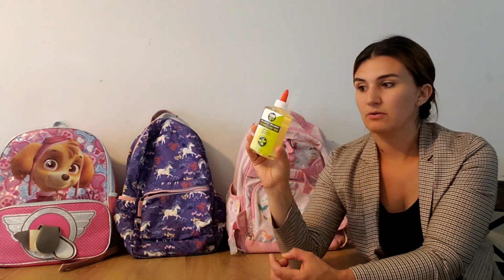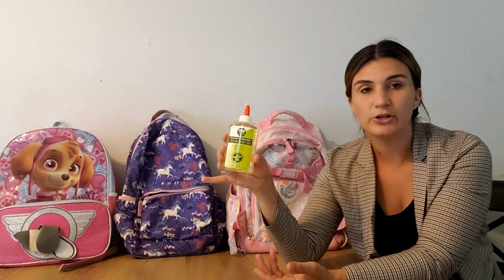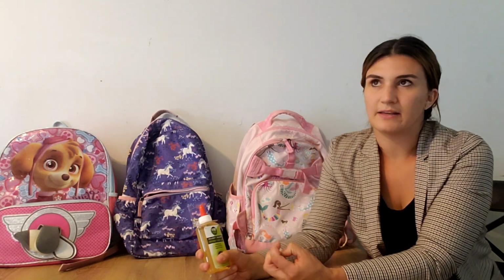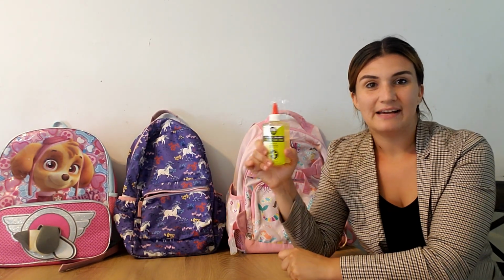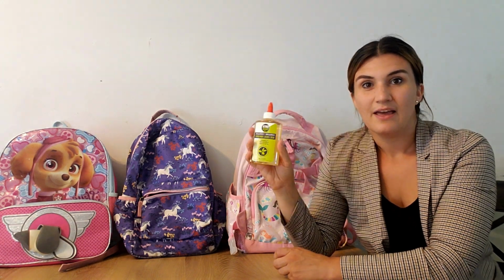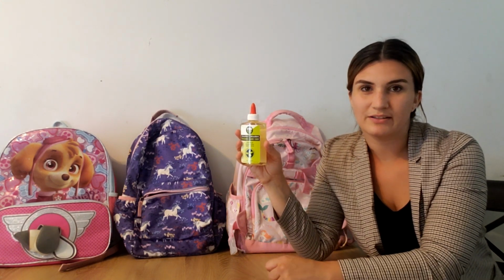I have this one that's basically Elmer's glue, but it's just clear liquid glue. And then they also have glue sticks. And if you're interested in some of their other products as well, they make things like a glue calculator or glue rulers or pens that are made from recycled materials, which I actually have some of those for me and I really like them. But I definitely recommend looking for ONYX Green products that are easy substitutes for some of those more common school supplies.